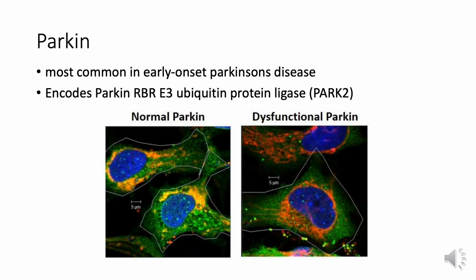Parkin gene was found to be the most common causative agent in early onset Parkinson's. It encodes for Parkin RBR-E3 ubiquitin protein ligase, or PARC2. And as we can see here, this is a cytosolic protein, and it's been shown to have function in targeting dysfunctional organelles for degradation via a protease.